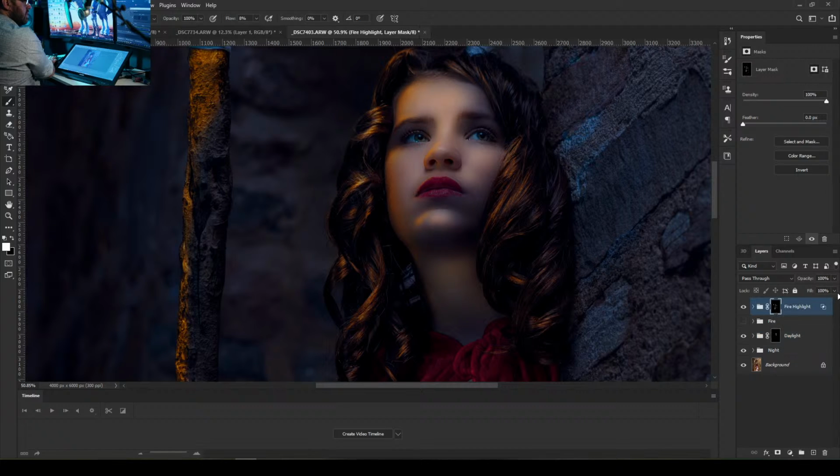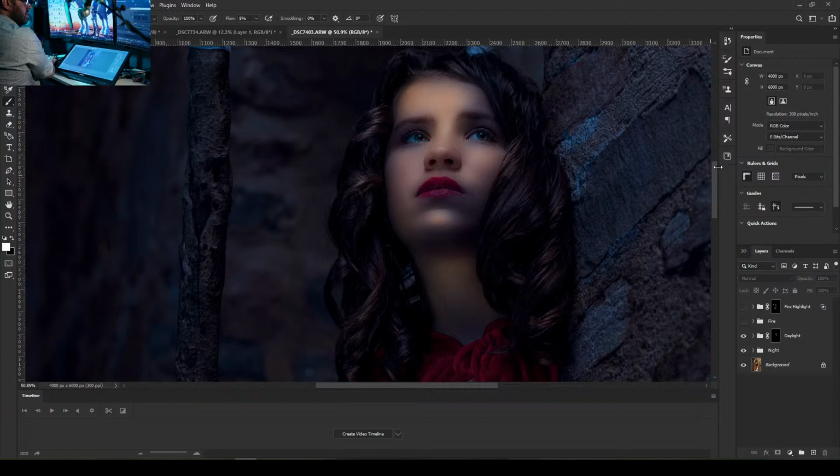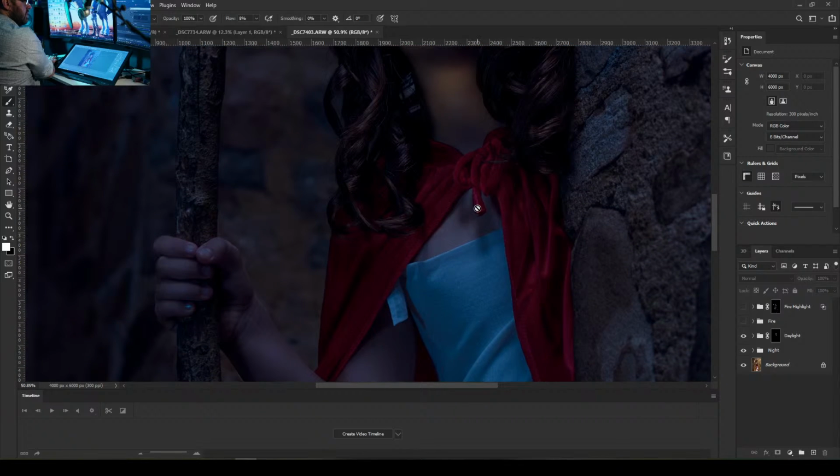And really, I could probably pull this down a smidgen. That's looking good. That's looking real good. Somewhere around there. All right, cool. But enough of that. You get the point. All right, let's add some light to our clothing here.